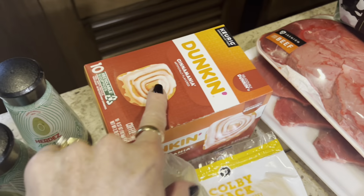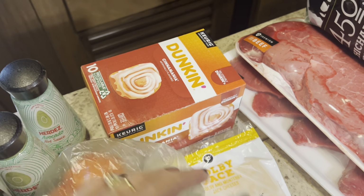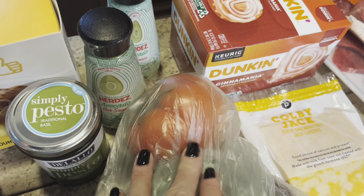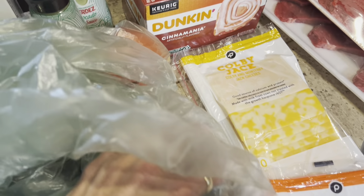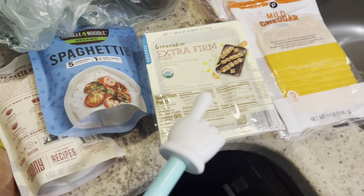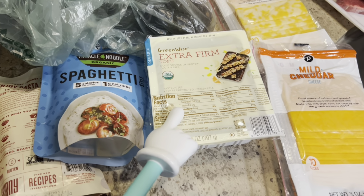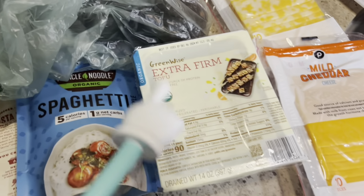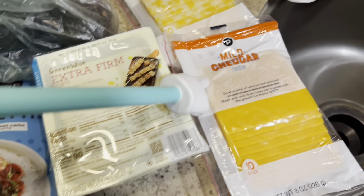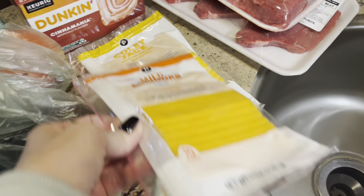I got some more of these. We have plenty of the decaf, but I was running low on mine. I did get 1 large tomato for my sandwiches, a couple of avocados. They're getting close to being ripe. I also got some tofu. I'm going to crumble this up and make taco meat out of it for me. It is very delicious like that, and I'm going to have that prepped in the fridge for the week. And then I got a couple of bags of sliced cheeses, just cheddar and Colby Jack.